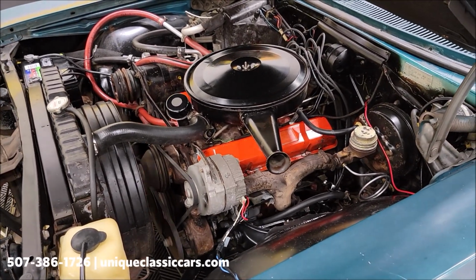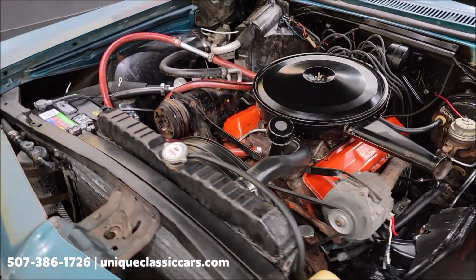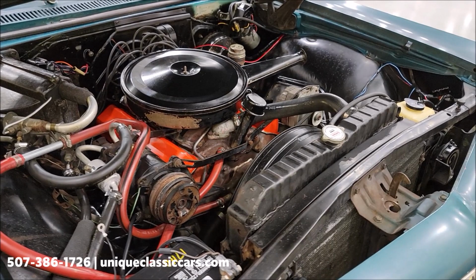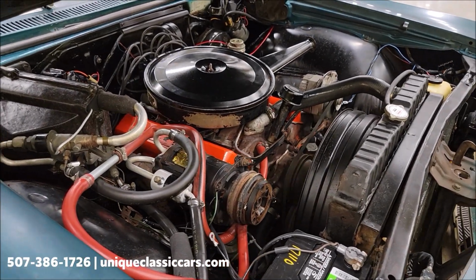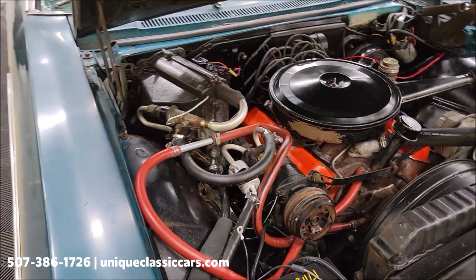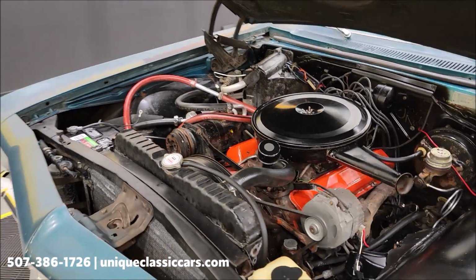There it is, 327 V8. Again, power steering, power brakes, AC. Of course, the AC components appear to be here. Not everything is hooked up. You want to go through that also. And that is paired up with that optional Powerglide automatic transmission, so very highly optioned.